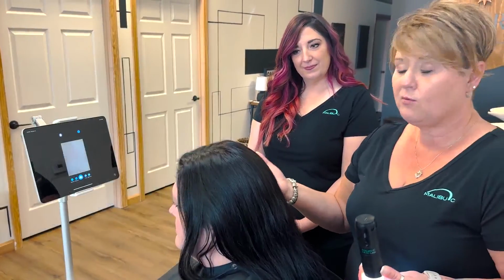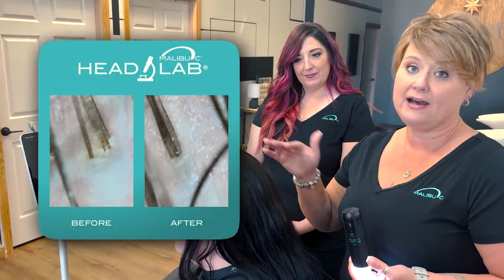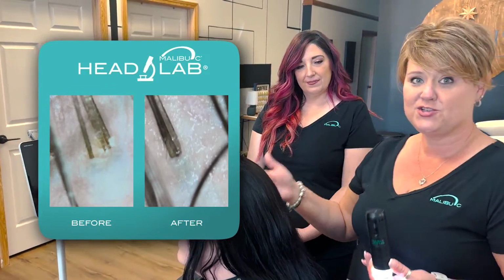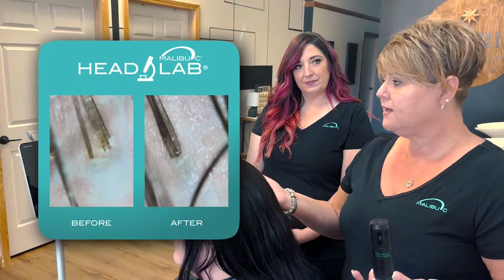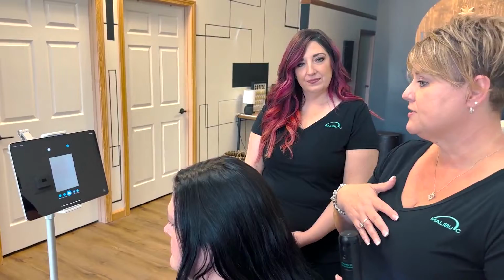And me being that I work in the trichology realm, I deal with a lot of hair loss. So making sure that I have the before and afters to be able to go back 3, 4, 5 months later to show, okay, this treatment is either working or it's not. And if it's not, that's okay. At least we know, and then we can pivot. So that's how it works for me in the salon.